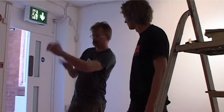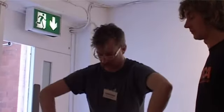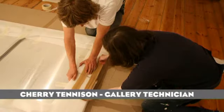A lot with changeovers and teching is fitting people's skills to jobs and changeovers to different people. Obviously each changeover you have different people. So for example, me and the carpenter Tom Ansell, we do a lot of the building and construction, but with the previous changeovers you'll probably see there wasn't a lot of construction, so we didn't have much work. Whilst in that instance, someone like Cherry Tennyson, who does a lot of painting and does a lot of vinyl work, she could have a lot more work.